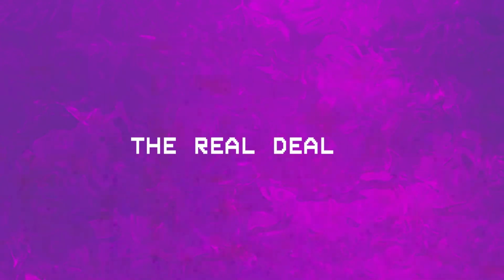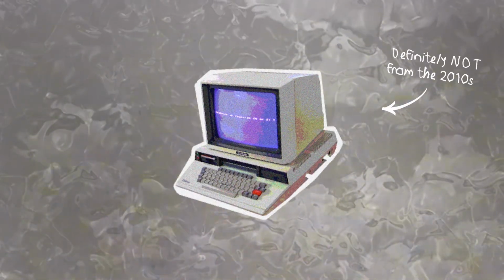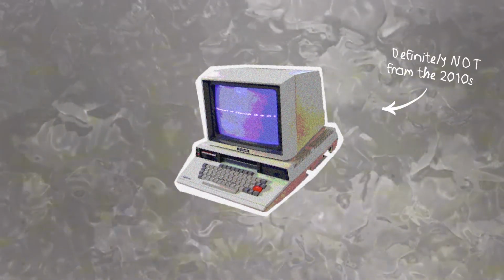I now felt very strongly about getting the real deal. I dragged my dying hand-me-down PC from the mid-2010s out of the corner it was sitting in, unplugged the nest of cables, and I opened it up.